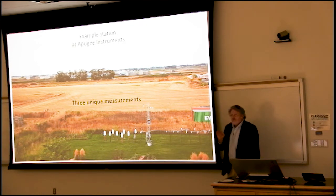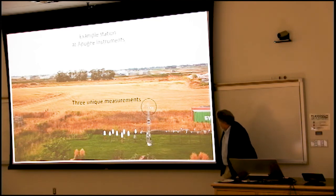So there's 3 unique measurements that we're making. And let's zoom in. There's the top.